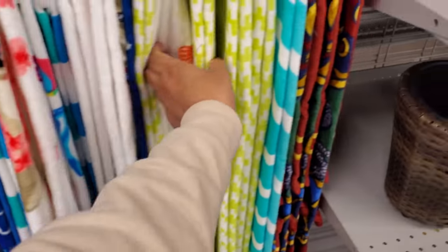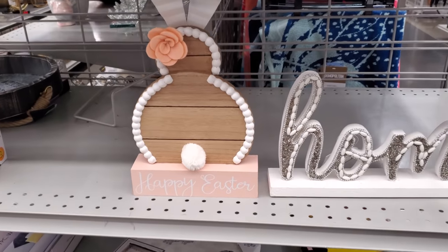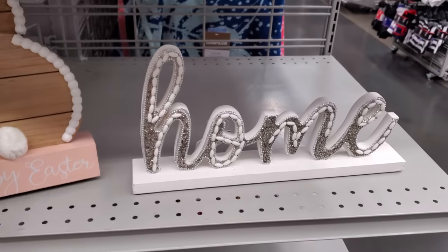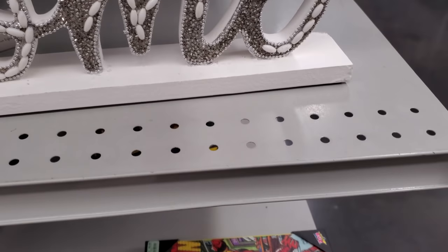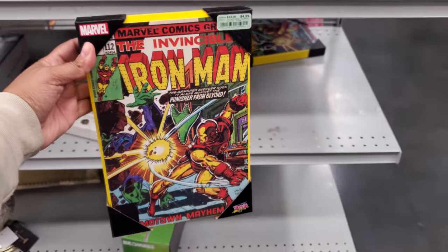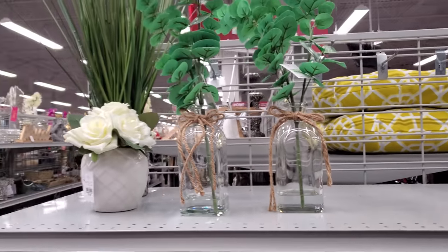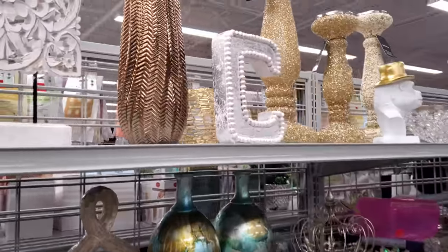More beach balls and this lime green one. So one more bunny, it says Happy Easter on it. Those are $10. We have home at the bottom right here, and the comic stuff is $4.99. These are $13, only $13. Then we'll look on this side real quick.